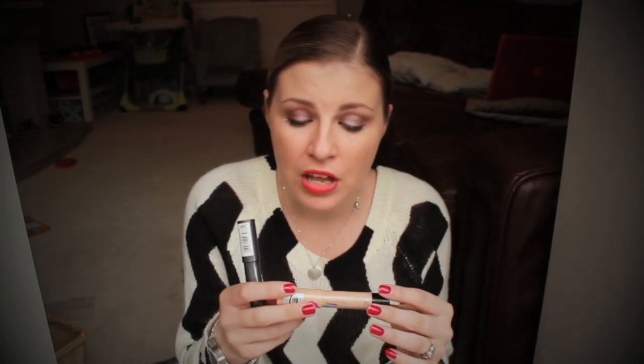Because usually with a product like this, I would expect it to be so creamy that it just creases and falls off your face basically. Whereas although it's MUA, it still does stick on there. So I'm really impressed with these. The shades that I have are Stay, strangely enough, which is this nude colour, and I have Unfaithful, which is this gunmetal colour.